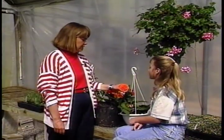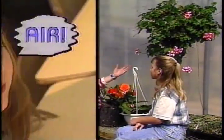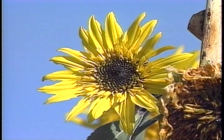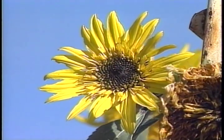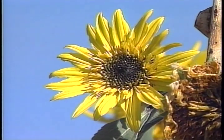What do plants need to grow? Well, they need lots of things. One of the things that they need is air, but it isn't just all the air. They really need the carbon dioxide or the CO2 out of the air. That's what they use to help manufacture food.